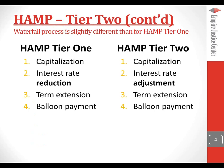There are some differences here as far as how the loan gets modified. And I want to go through those here with everyone. So you can see on the left side is the HAMP Tier 1 waterfall. We went through this last time, but essentially there's 4 steps. The first is to capitalize all of the missed payments, taxes that were paid on the homeowner's behalf, anything that the servicer had paid out on the homeowner's behalf. Capitalizing that, meaning adding all of those onto the unpaid principal balance.